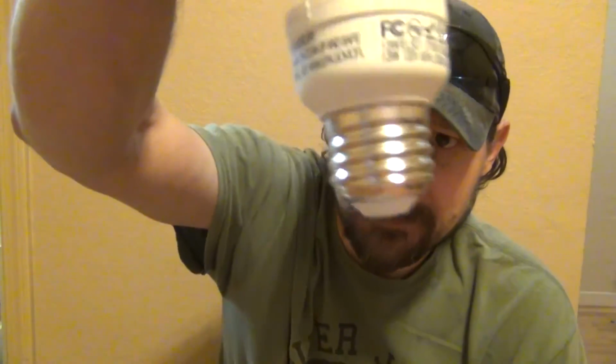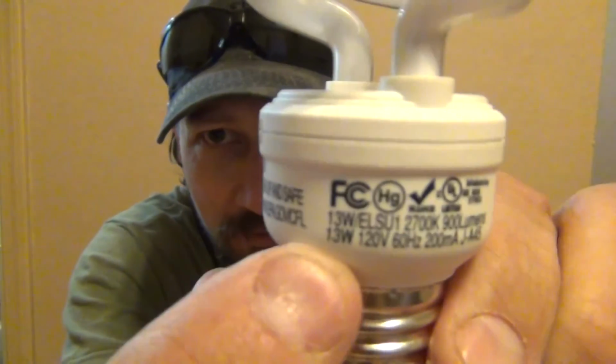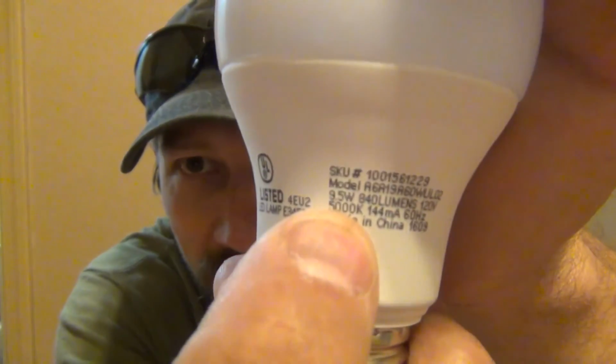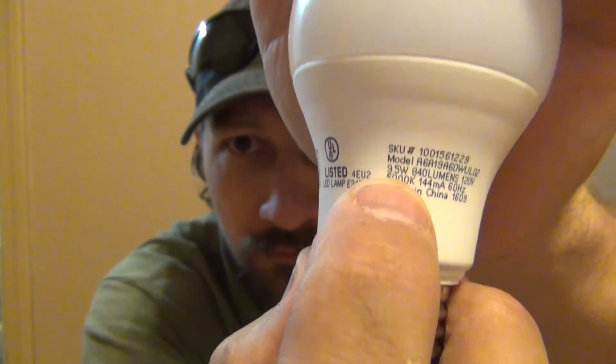60 watts. I'm looking at one of these fluorescent light bulbs and it says 13 watts. Now, let me see, it's right there by my finger. 13 watts of power consumption. And I'm looking on this LED and it says 9.5 watts. So just that energy savings on one, it almost allows me to run 2 of these for the price of one of these.